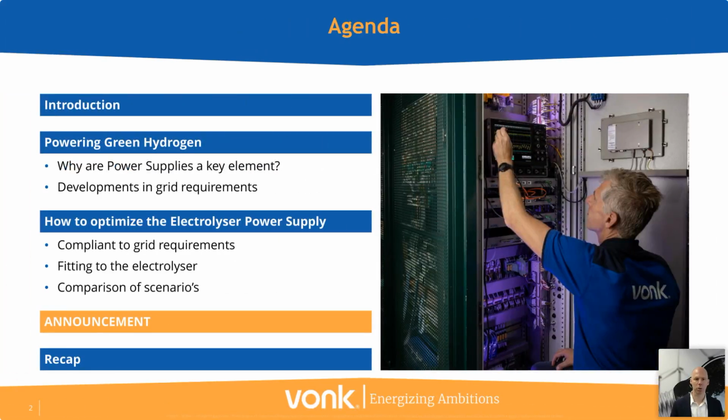So first we will have a short introduction of where we are with Vonk in this industry and in general. And then obviously we'll move into the topic of powering green hydrogen facilities. So we will focus on why the power supplies are such a key element. And we'll try to give you some background information and background reasoning for you to get a better understanding of why the things that we see in this business are having such an impact on the power supply choices and how this impacts your project as a whole.